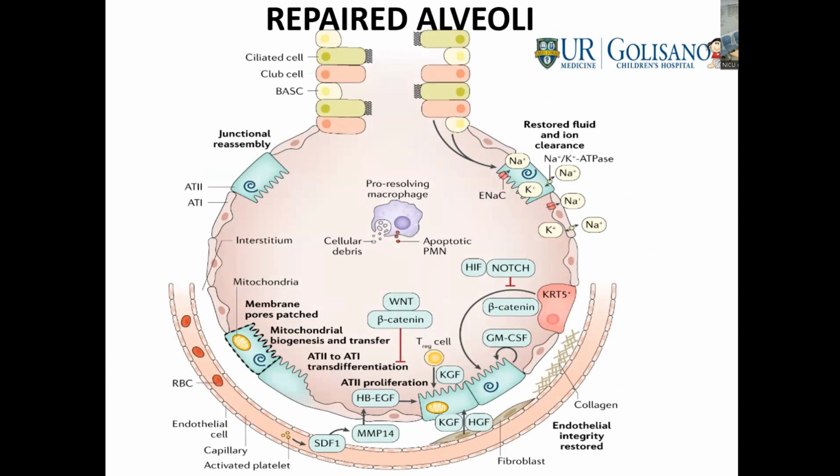And a repaired alveoli would try to get back the integrity, but you still have some collagen deposition and some fibroblast proliferation after injuries.